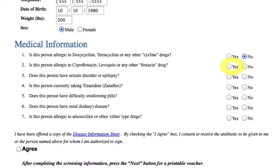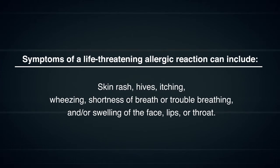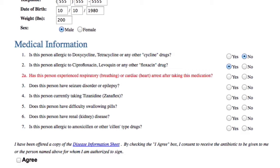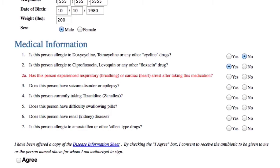Only answer yes if a medical professional has said you are allergic or you have had a life-threatening allergic reaction to one of these medications in the past. If you have had one or more of these symptoms when taking one of these medications, check the yes box. If you answer yes, an additional question will appear. Question 2A asks if you experience respiratory, breathing, or cardiac heart arrest after taking this medication. Cardiac arrest is also known as a heart attack. Answer yes if either of these reactions occurred after taking a floxacin medication.